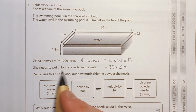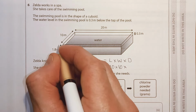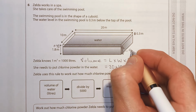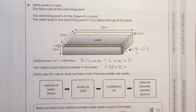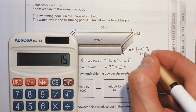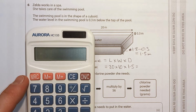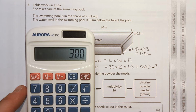And the depth or the height, well, we've got to be careful because 1.8 metres is the whole lot, but we don't want that little bit there. We don't want the 0.3. We want just the water, which is going to be 1.8 minus the 0.3. Which gives us 1.5 metres. So if we multiply these all together, 20 times 10 times 1.5, we get 300, and that is metres cubed.